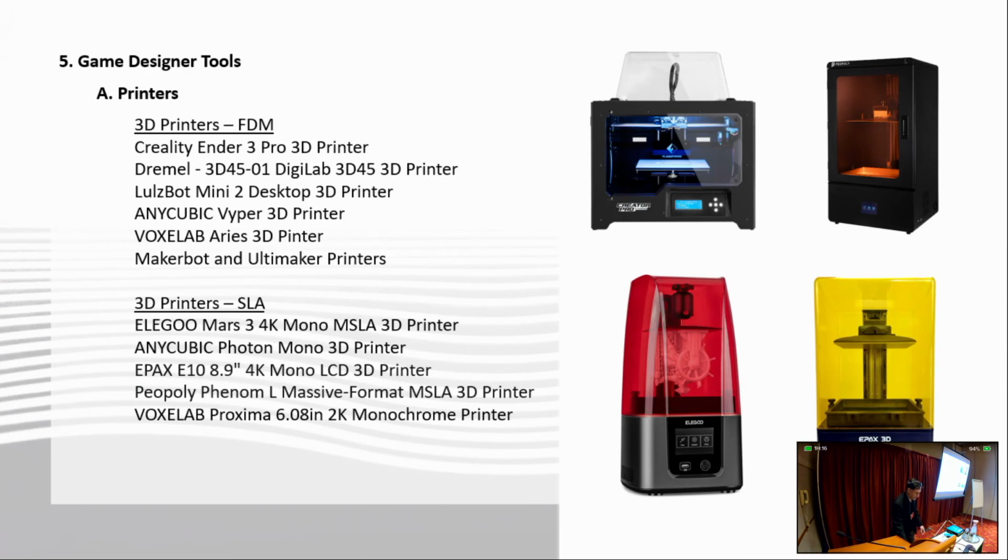So here is a list of some of the printers, and you can download this presentation if you want to get this list. You don't have to look at it right now. Basically, I'm listing FDM and SLA printers. All of those FDM printers get really good marks, and the same thing with the SLAs. To be honest with you, most of those SLA printers are the exact same thing. They use a lot of the same parts from the same manufacturers. They're just put together a little differently. They put a different color hood on the top, orange or red or green, but they all do pretty much the same thing.